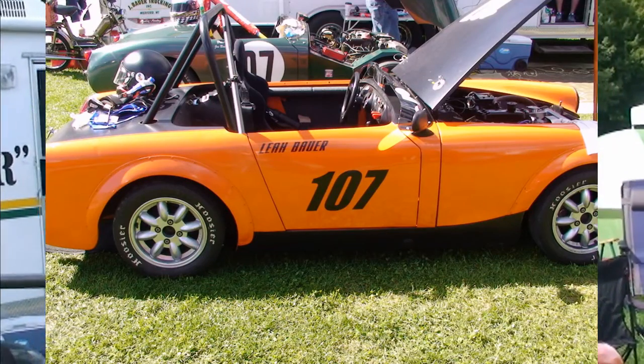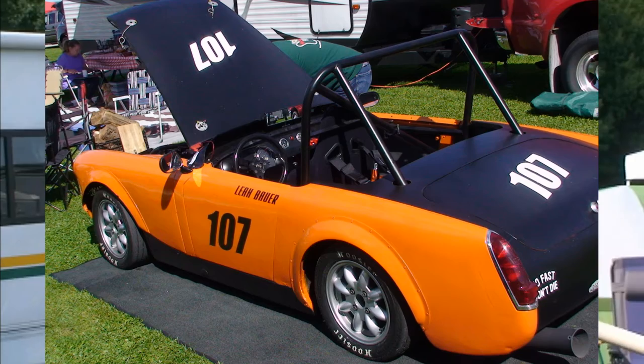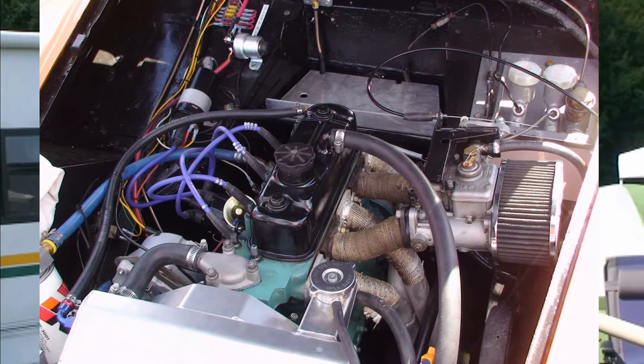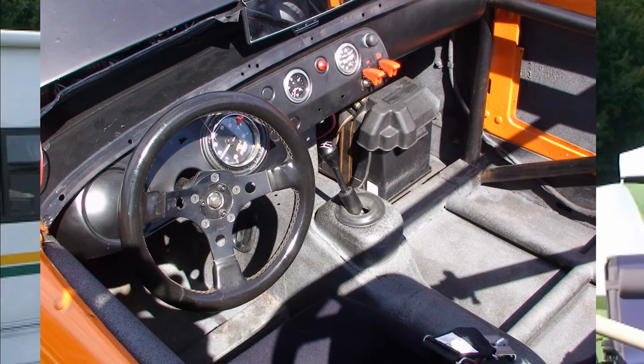I'm with Leah Bauer, and she has an MG Midget. And this is pretty much the first time she's been in the car this weekend. First time in the car, first time on the track. I bought it with my dad a little over a year ago, and a whole bunch of stuff was wrong with the car, so we've been rebuilding it, and now finally it's ready to go.